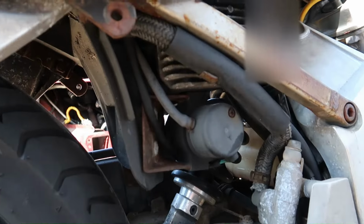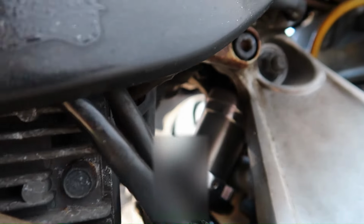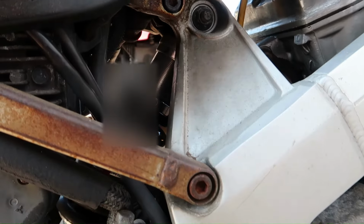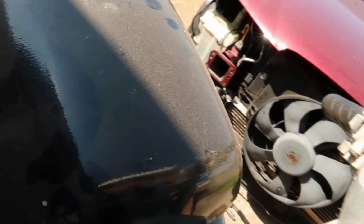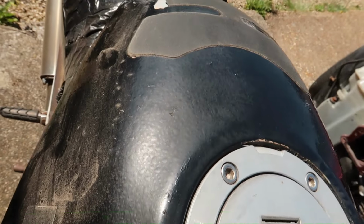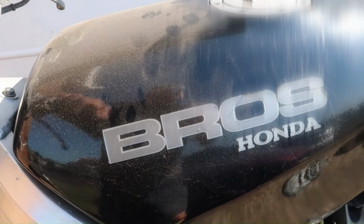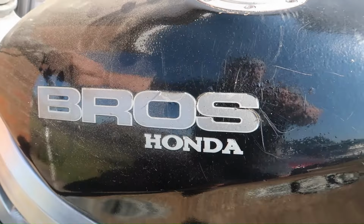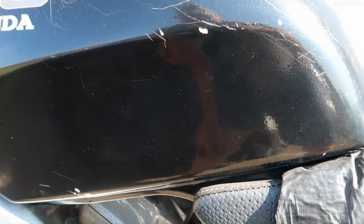The brakes look in really good condition. The rear brake looks like it's a brand new unit, so that may have been fitted by the previous owner. But you can see there are other areas where it needs plenty of attention. The paintwork, the tank, the paint is rubbish. But there's no major dents, there's no big scratches, there's no cracks and splits in the bodywork. And there isn't very much bodywork anyway, so my aim is to paint it a different colour.